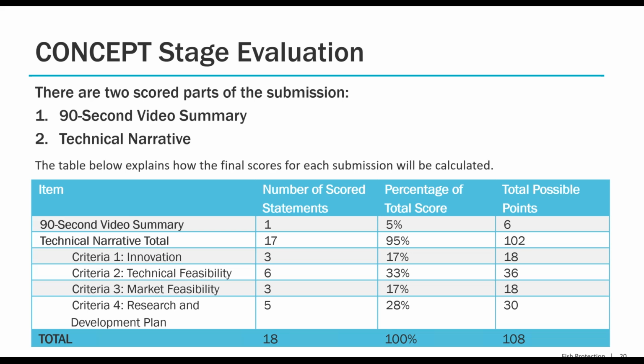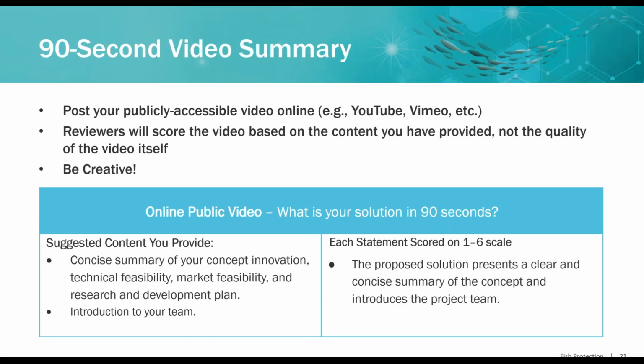item. So as you can see in the 90-second video summary, there is 1 scored statement attached to that video summary. It is 5%. So the 90-second video summary in detail, you would post your publicly accessible video online, either via YouTube or Vimeo or any other publicly accessible platform. Reviewers will score the video based on the content you have provided, not the quality of the video itself. So that's a very important note.